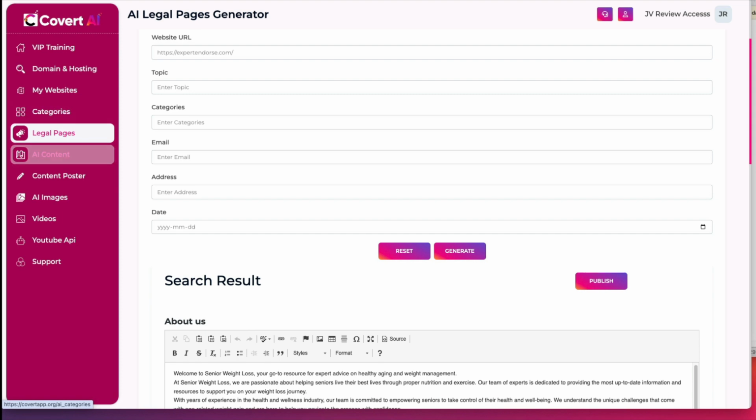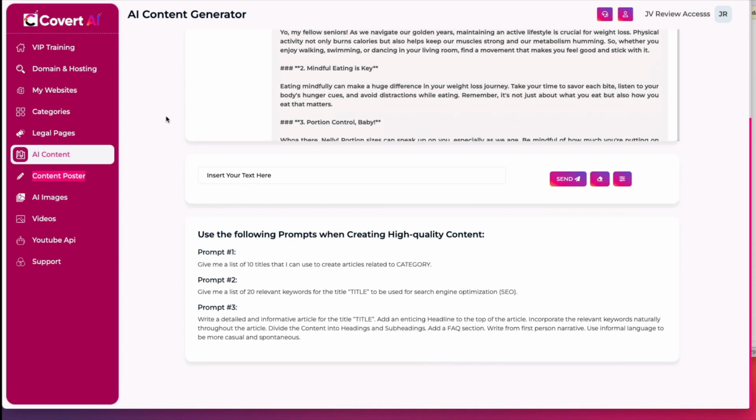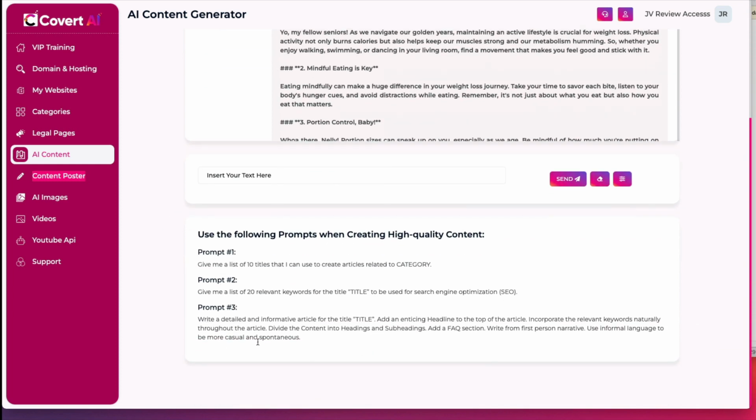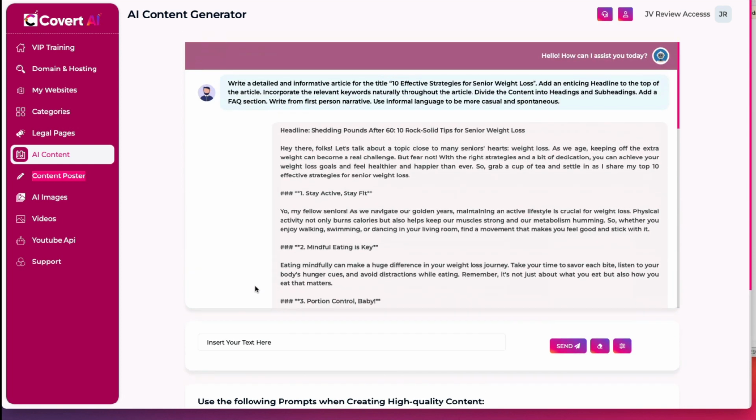Next is the AI content. And what I did here is basically asking the AI to write me an article. They give you an idea of 3 different prompts here you can use. I used the first one to come up with the title, okay? And then I used the prompts down here to create this article.